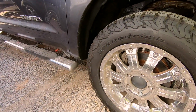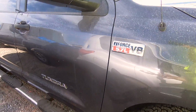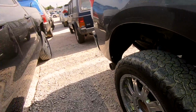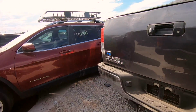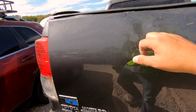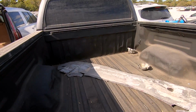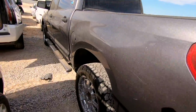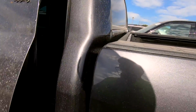Look at those rims too, with practically brand new BF Goodrich tires, man. Beautiful rims, nice new meaty tires. The back tires are still pretty good too. Hail damage. You've got to be kidding me. The tailgate's beat up pretty bad. I don't know if the handle still works. Looks like the center caps are back there. Man, she's a clean old truck. Oklahoma edition. I didn't even know that was a thing.